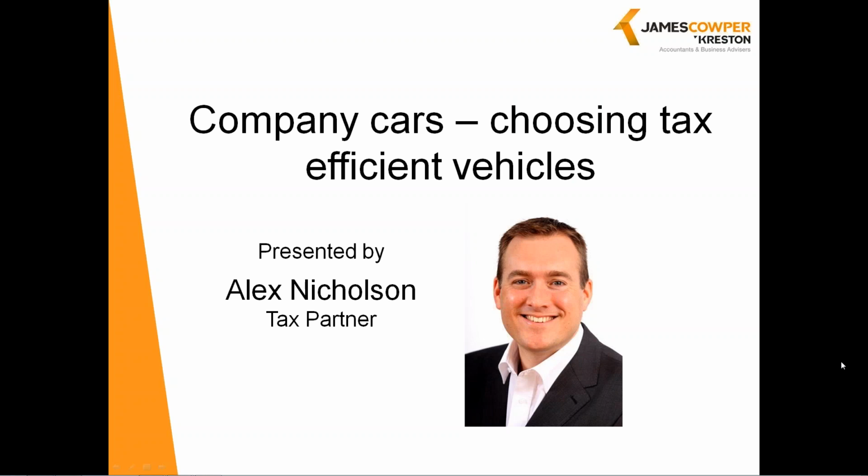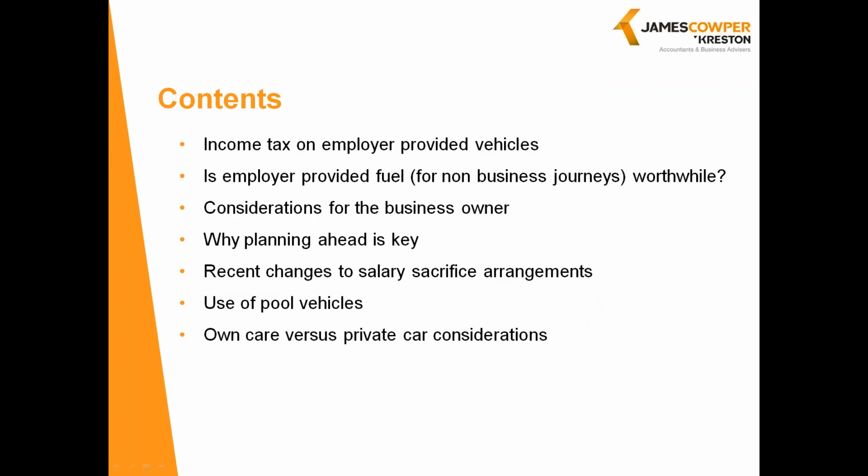It's actually slightly misleading in the sense that the webinar is going to cover a bit more than just company cars. It is very much aimed at talking about tax-efficient vehicle ownership generally, whether that's through a company or another type of business, whether it's a sole trader or a partnership. And also looking to cover off matters for both the owner of the business and also just the company car driver.